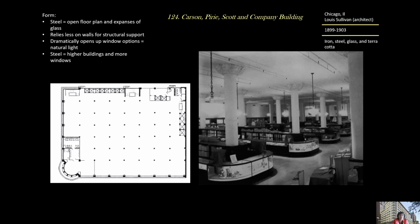So they're counting on, if you can look over here, they're counting on the natural light from over here to get way back in this corner over here. And the only way to do that is with massive windows and higher ceiling levels in this 1st and 2nd floor. So steel can make that happen. And this open floor plan will make that happen.